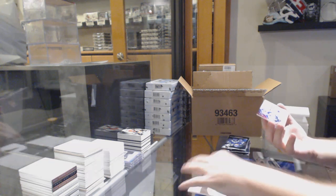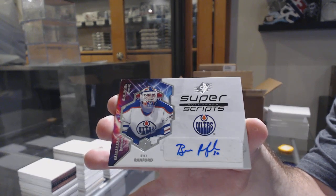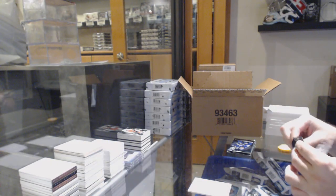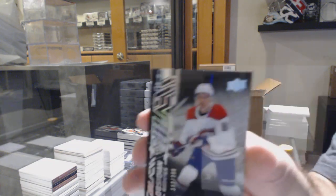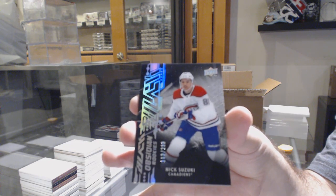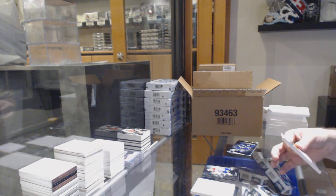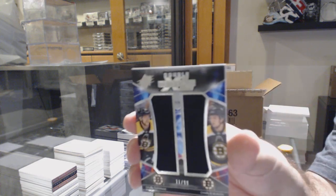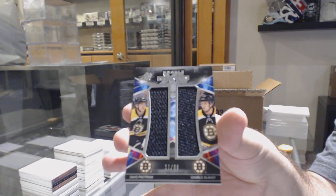We've got a super scripts of Bill Ranford. Bill Ranford. Obsidian Rookies, number 160 of Nick Suzuki. So, zero spot. Zero. We've got a double XL Materials, number 11 of 99. Pastrnak and McAvoy. So, the one spot.